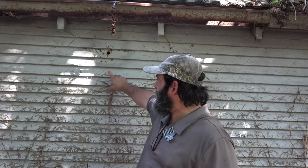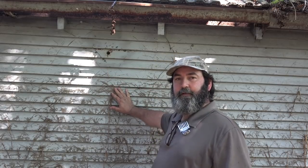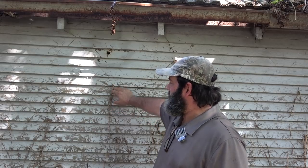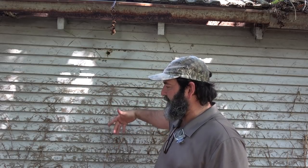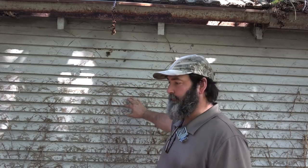All right, folks, here they are. This is a pretty good sized shed. We're in Gentilly, a little suburb in New Orleans. And we're gonna open up the wall today from the outside. And looks like a mature colony.